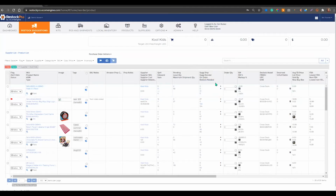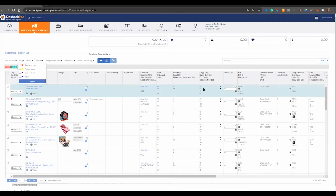So this is like your forecasting column, and the numbers are aligned here at the bottom. Your color-coded flags, as you noticed, we discussed this on our restock rules earlier. This allows you to be guided on the urgency of your restock, and it will align with the number of units that you have here. So if you want to move this here to your flags, you can also do so. You'll be able to easily see which ones are more urgent based on the flags or based on how many you have in Amazon.